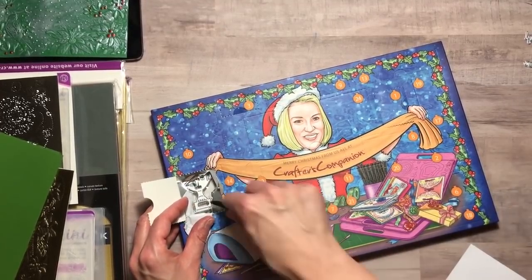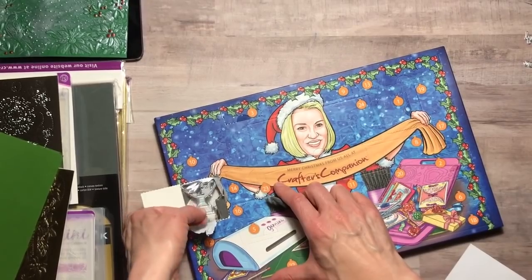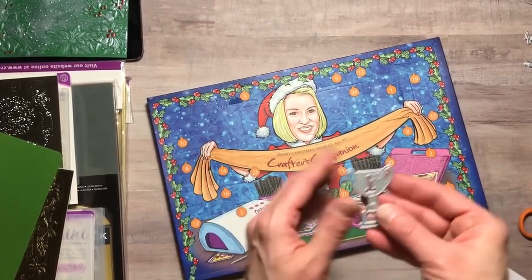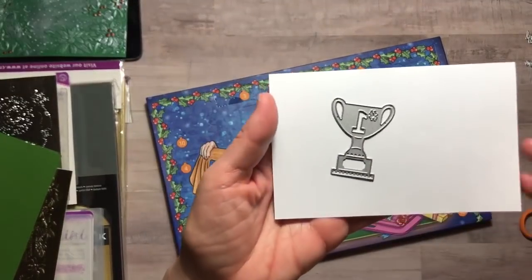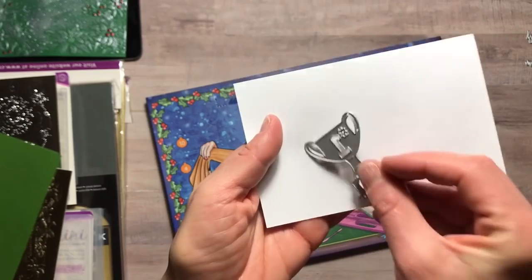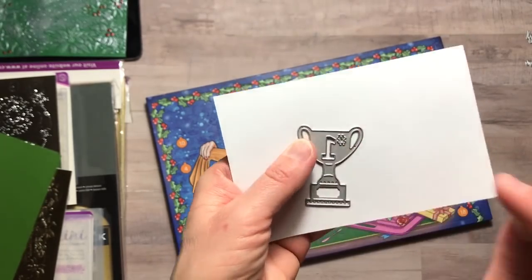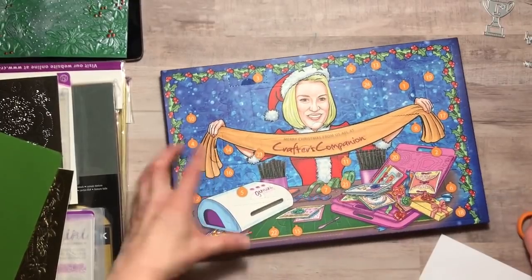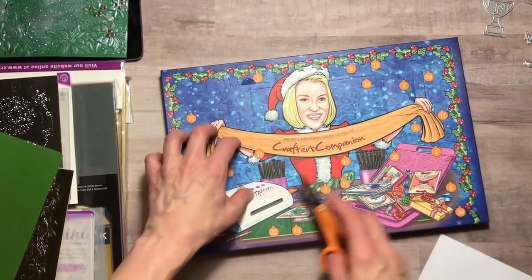Oh my. Look, it's a trophy. How cute is this? It's a trophy. It's better on the back side because you get to see the little number 1 that will get embossed in there. Okay, number 5.